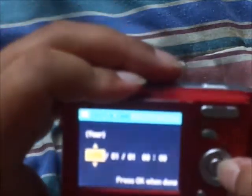There's the lens. That's the date feature. The date feature automatically defaults if you... There's the view screen there. There's the zoom. Like I said, it's not much of a zoom. Makes a lot of noise.